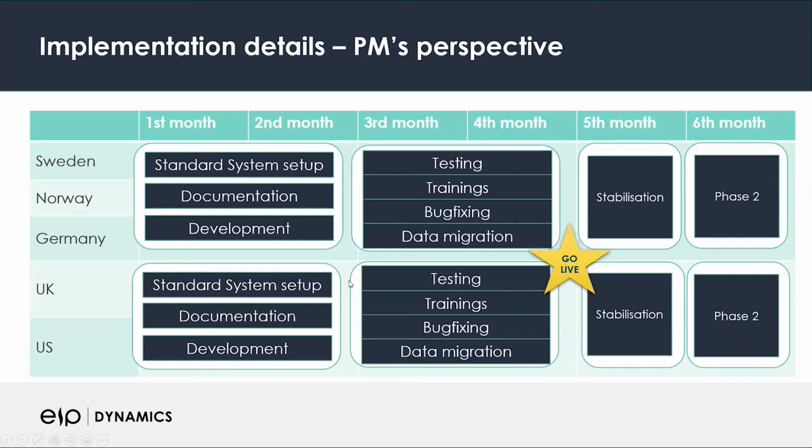What's characteristic here is that the initial 2 months were mainly about setting up the standard of the system, gathering the master data, preparing the initial documentation, and developing whatever modifications were required in the system. At that time we put all our efforts in, and the remaining 2 months were mainly around testing, training, bug fixing, and at the end data migration.